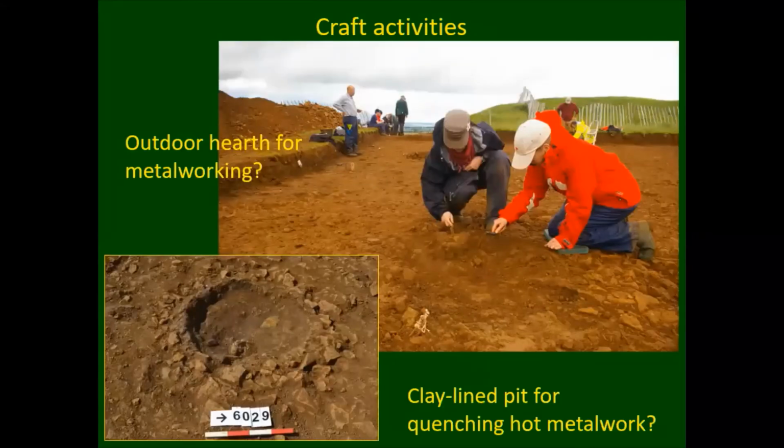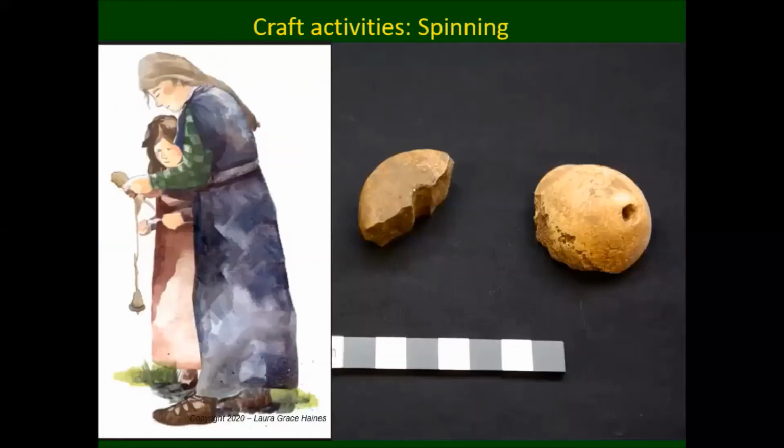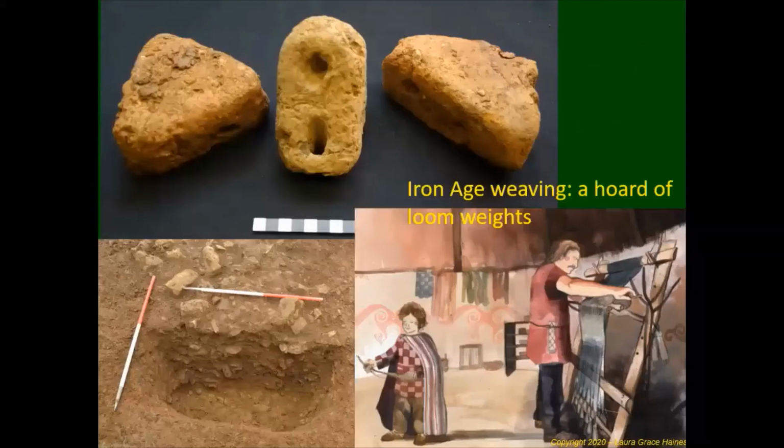There was also evidence of other craft activities around, this little outdoor hearth and the clay-lined pit, which may have been used for quenching metalwork. Evidence of metalworking. There's a reconstruction of that kind of activity. Evidence of spinning. We found these lovely spindle whorls. There's a nice stone one here, and one made on the end of an animal bone. They would have been used for weights and drop spinning. So again, activities of self-sufficiency going on at the hillfort.